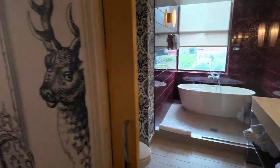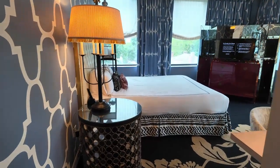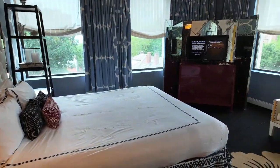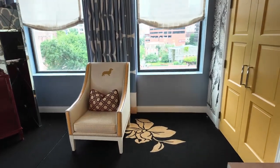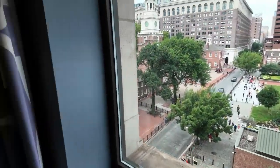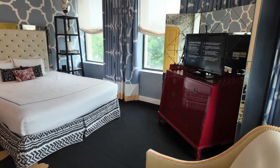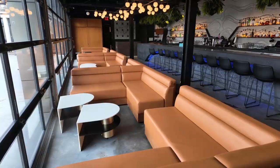You have the nice large bathroom here, and then this is a massive corner suite here. The bed is enormous, so it's larger than a California king. You have these great sweeping views of Philadelphia out the window. Again, overlooking Independence Hall there. Just a really, really great rooms. Windows all over, beautiful natural light.